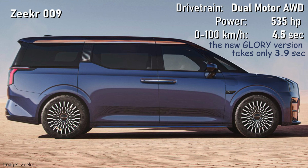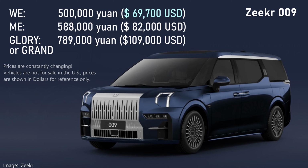The 009 is dual motor, all-wheel drive, and Zeekr has a reputation for producing fast vehicles. 0 to 100 kilometers per hour takes only 4.5 seconds. A standard range model starts at under $70,000 US. The higher spec long range starts at $82,000. Those prices are in China.